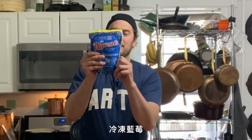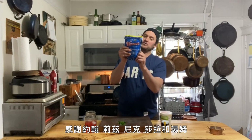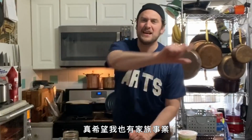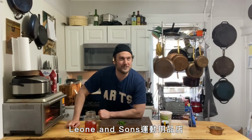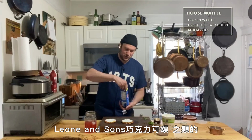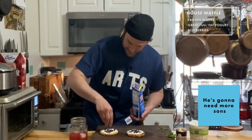Frozen blueberries. All right, the Wyman family. Well, thank you, John, Liz, Nick, Sarah, and Tom. Wish I had a family biz. Leone & Sons, sporting goods store. Leone & Sons, bait and tackle shop. Leone & Sons, chocolate croissants or something.